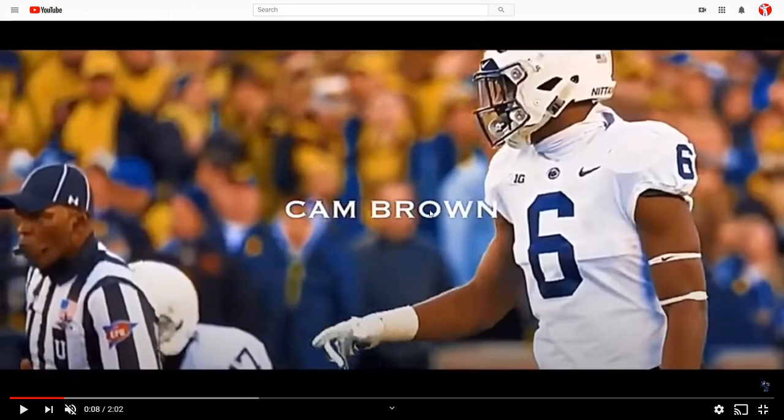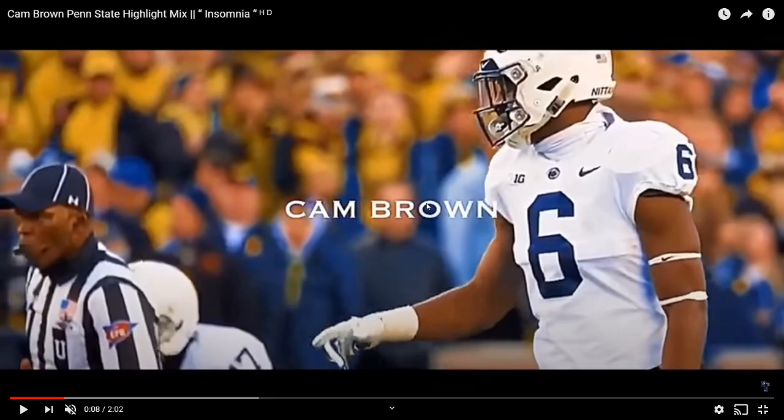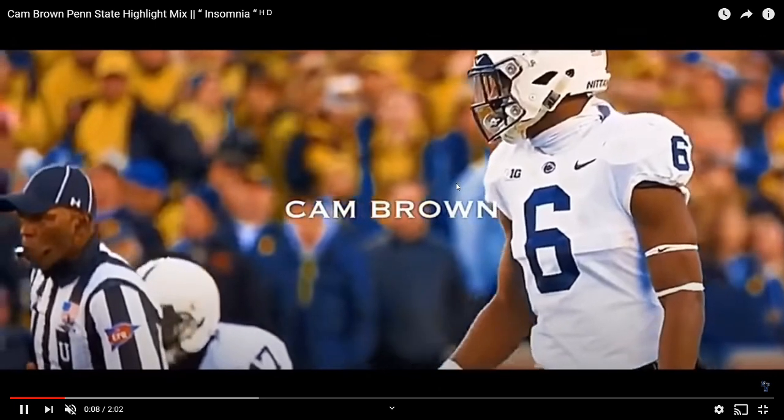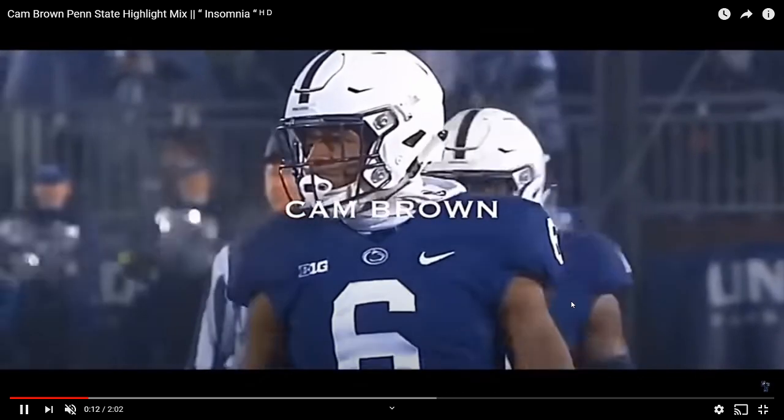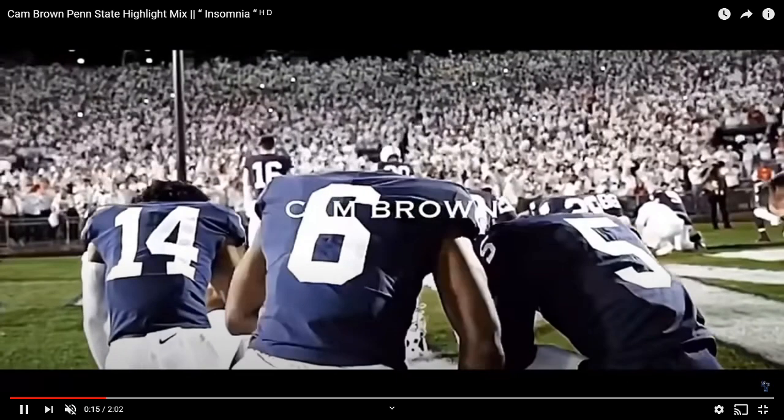For this next one, I believe it's 6th round at this point. Early 6th round, we get Cam Brown, which I didn't really like this pick. There were some good guys here in the 6th round, and we picked Cam Brown.